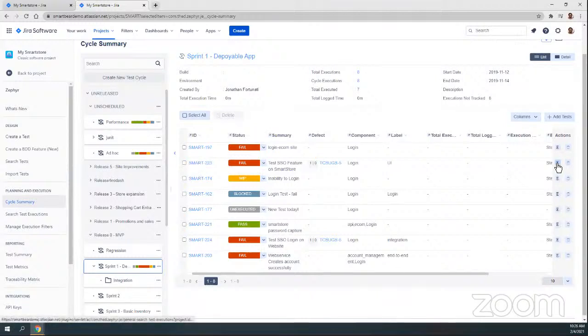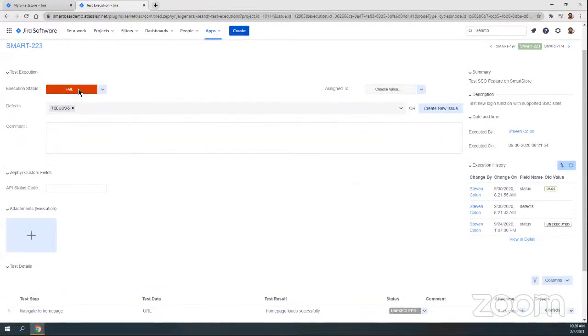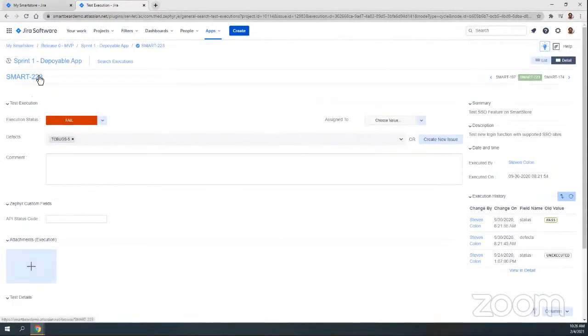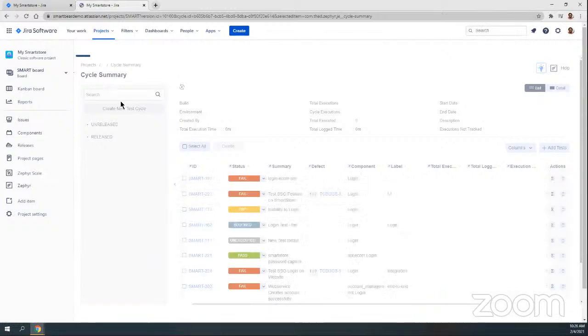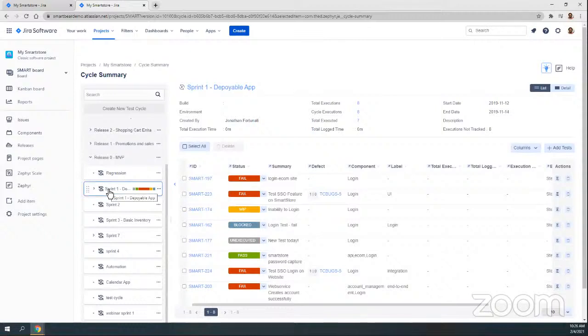I can then go in and see exactly what's happening for each one. So if we go in and pop into this test execution for that login that we were testing, you can see that it failed. There's a defect attached to it. So you can either create a new defect or link to an existing one. And then for each test step, you can also define the status as well. So you're able to manage all of your testing within your Jira project, within your test cycles, and have an easy way to view all of the testing activity that occurs within your Jira project.